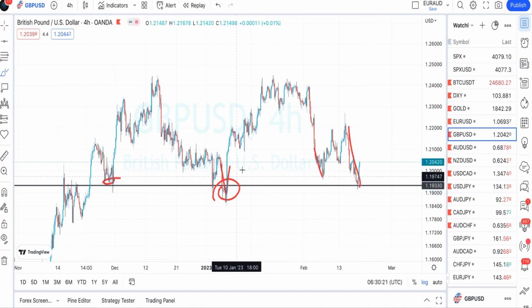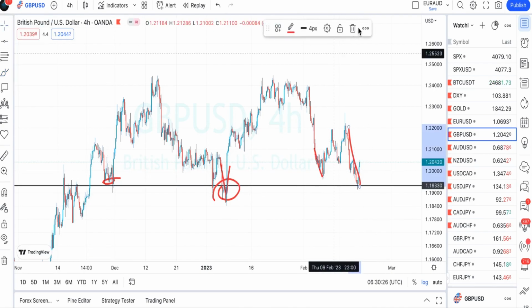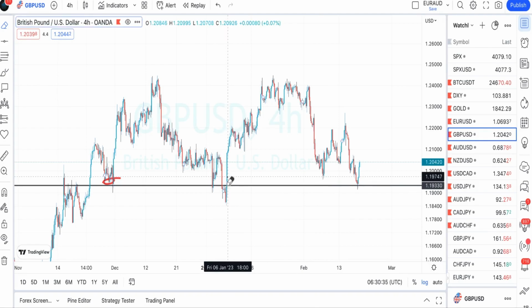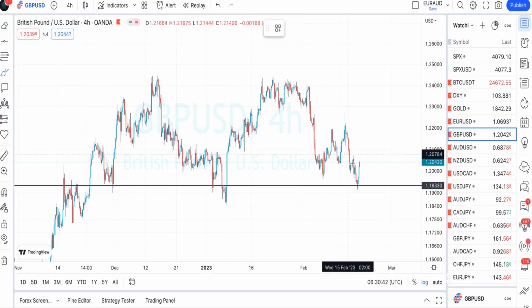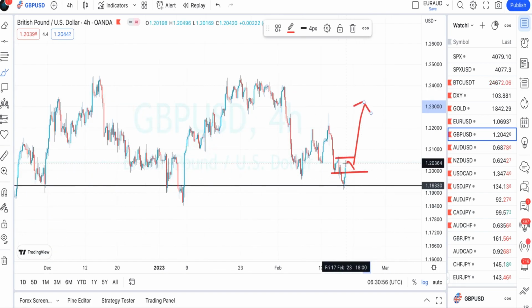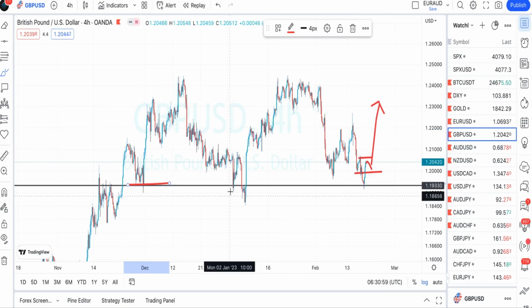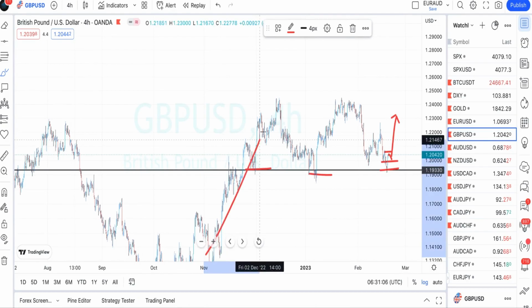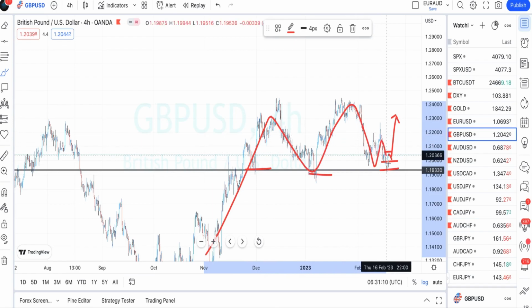So here too, our bias is to the upside. What will make us change our bias is when it breaks to the downside. That is when we change. If the support level breaks, then we change our bias to the downside. But for now, our bias still remains to the upside. So here it might create something like a head and shoulder at this particular area. Then you might see a move to the upside right there, because as you can see, this support level is still holding, and the whole directional bias, if you check, is to the upside. So you might have something like this.